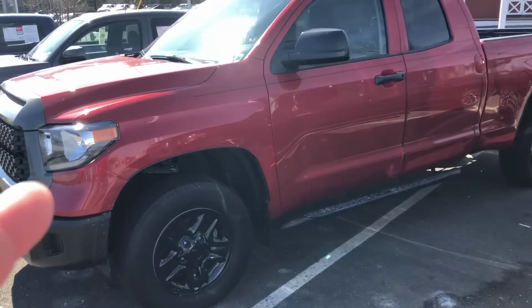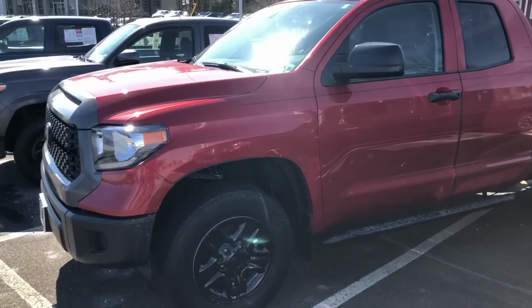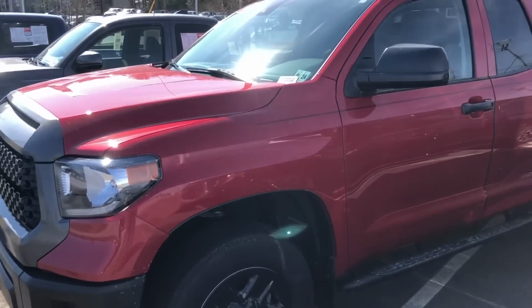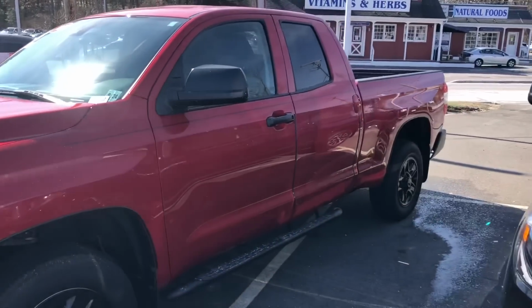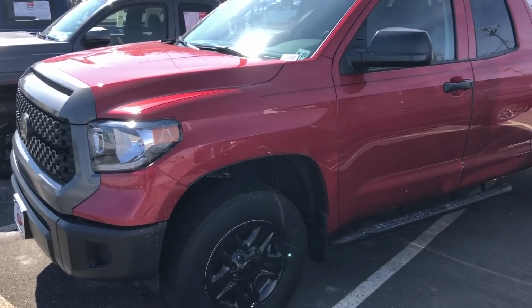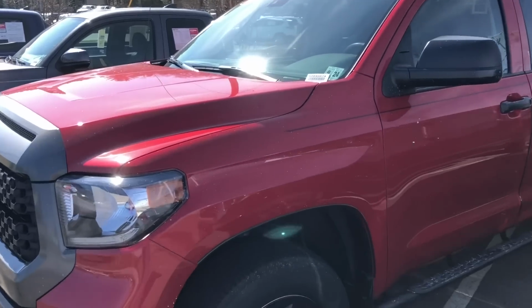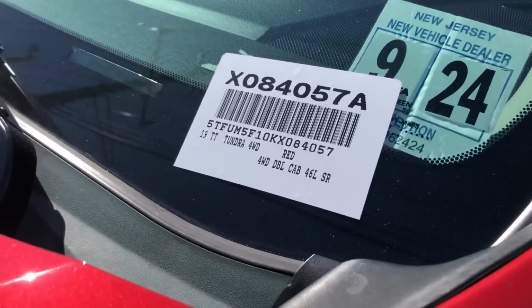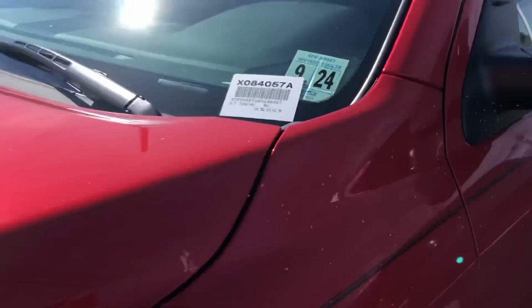Now, this is a 2019. If you buy a 2020 or a 2021 SR, please keep in mind, you get the 5.7 liter engine because they got rid of the 4.6 a few model years early. So even all the way down in SR, you still got the 5.7 liter engine. So there is what it is, 4.6 liter.